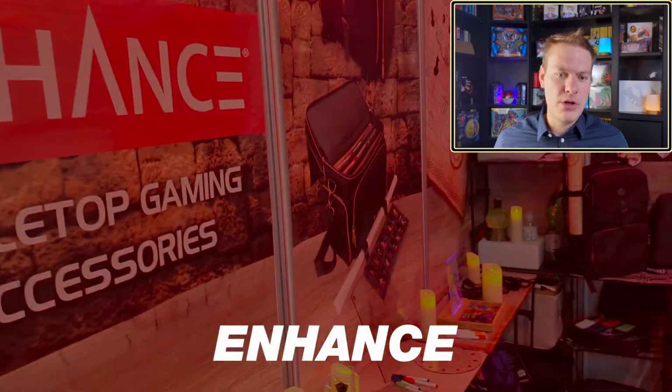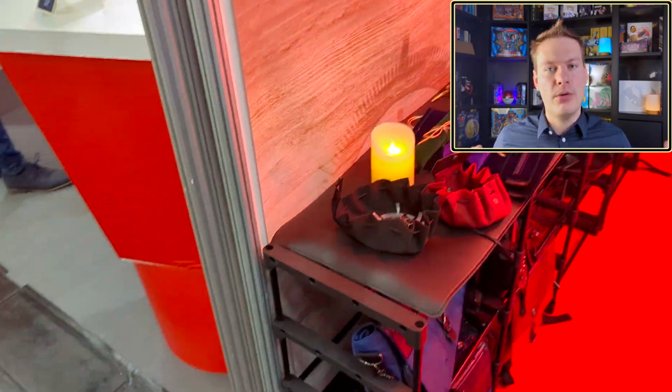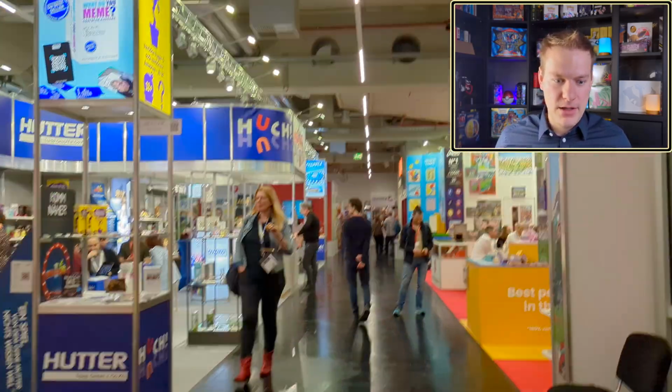Sometimes I like to point out, as I said, smaller manufacturers here. If you're a wargamer or something, this is such a handy accessory to have, a backpack or something where you can get all your stuff in. I think that's a cool thing to have.